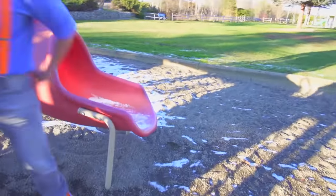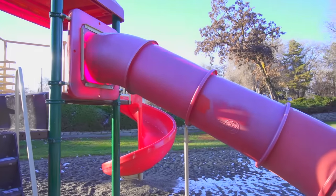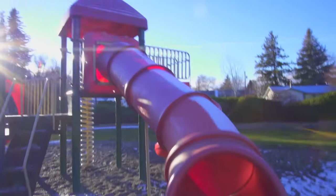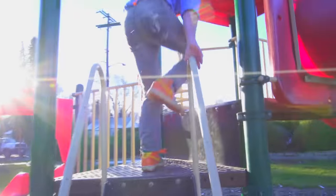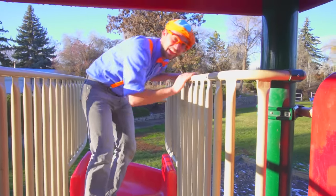Has some snow and ice on the bottom, so I gotta be careful. Uh-oh. All right. Okay, watch me from the bottom. Here I go. Okay, look in there. I'll go one more time. All right, here I go. Whoa! That was fun. And there's one more slide. Come on. Oh, wait. That one's really wet. Okay, I don't want to go down that one.